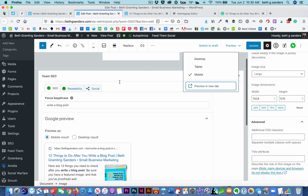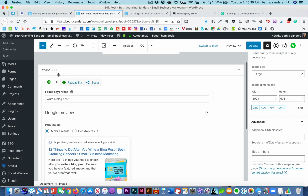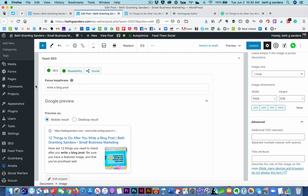Another thing is to SEO, if that's a verb, to SEO your post. Now, I've used the Yoast SEO plugin, and I'm not an SEO expert, but the Yoast SEO plugin basically just prompts me to do the things that I should do, the best practice things for search engines to find my post.